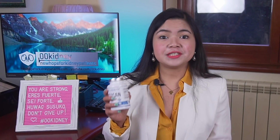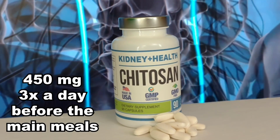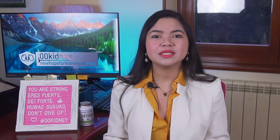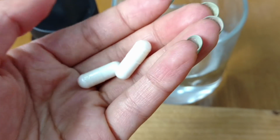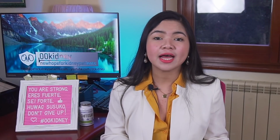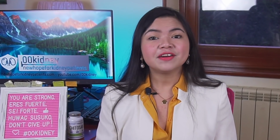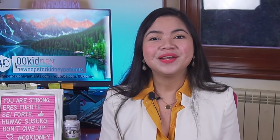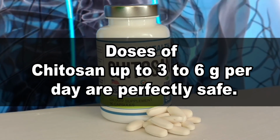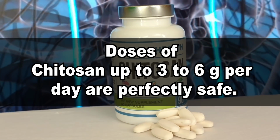The correct dosage for chitosan is 450 milligrams 3 times a day before the main meals. Chitosan should be taken 30 to 60 minutes before eating, allowing it to become activated so that it can absorb the fat and or toxins from the meal. Several other dosages were tested for different reasons, so today we know that doses of chitosan up to 3 to 6 grams per day are perfectly safe.